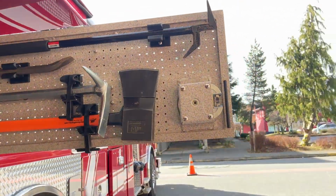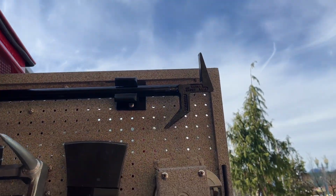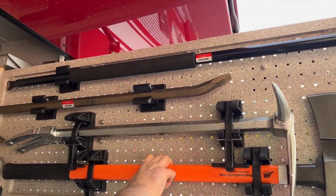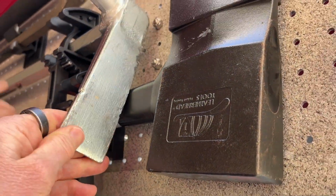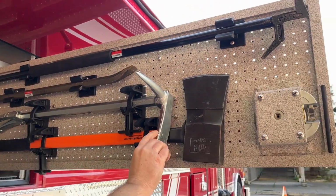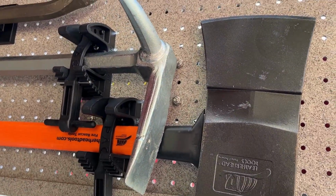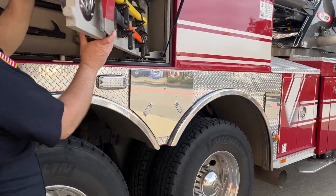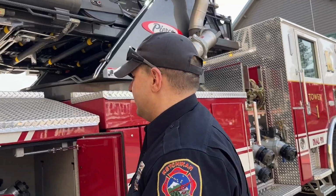Oh, more tools over here. Look at how new this axe is. My goodness. And this one is actually newer than the rig itself. This one came in more recently. And this Halligan, has it ever been used? Okay. These are a married set. You can see it's kind of neat how they're notched out for each other specifically. These are a lot of fun to use too. Yeah, that's pretty cool. Small generator.